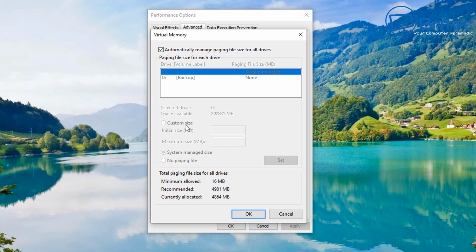Now, the virtual memory settings have been around for a very long time, and a lot of people like to tweak around and mess around in here. But personally, I just leave this to automatically managing paging file sizes for all drives and let Windows deal with it. It can deal with all this a lot better than what you can. And it does cause a lot of problems when you come in here and change it to a custom size and start giving it your own values here.